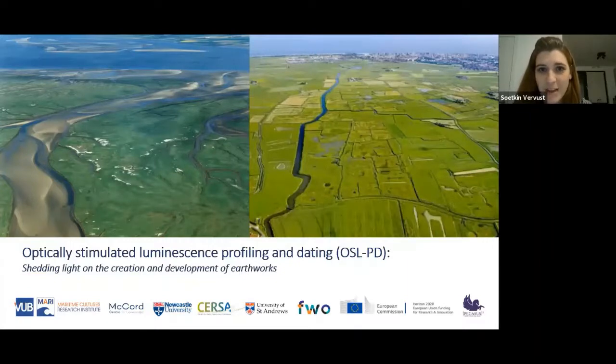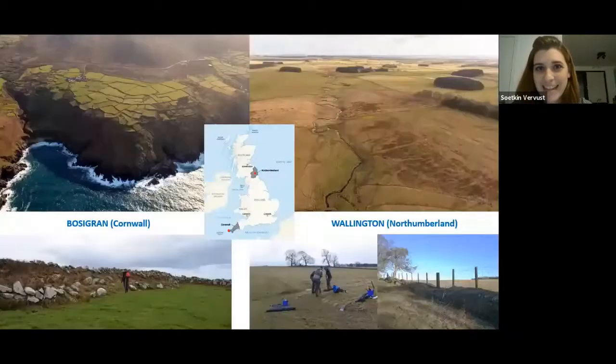The 2 pictures you see on these slides relate to my current research, which is back here in Belgium, having a look at the coastal area, which was transformed during the Middle Ages from this natural tidal marshland to completely man-made embanked polder landscape. And so right now I'm focusing on trying to give absolute dates to these remnants of these old embankments. Next slide, Pete. But what I was doing in previous years was work in 2 case studies in the UK, one being Bosigran and the other one being Wallington, the Wallington estate up in Northumberland. And in both, a key thing that we needed to do was try and date these field boundaries.